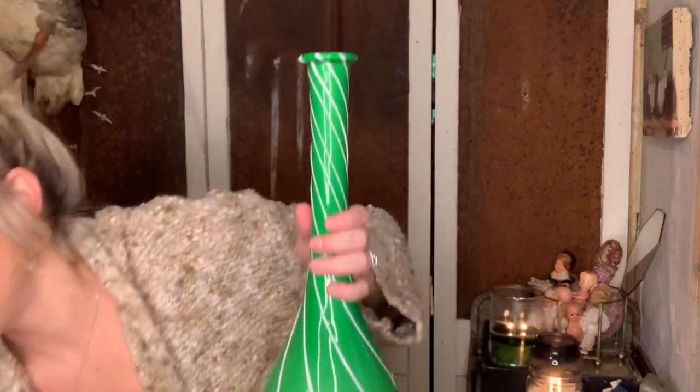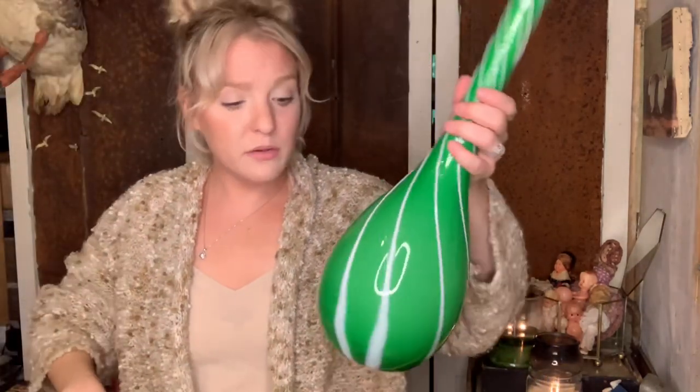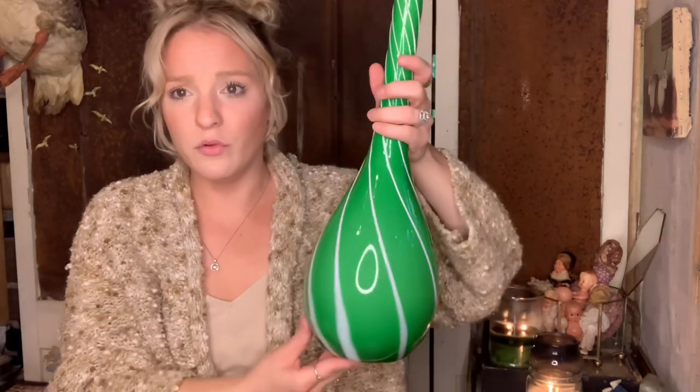And this is big. Let's see. 18 inches. And it isn't too terribly thick, but it isn't very thin either. It's like a perfect medium. And you can see how it's got this rim around it. So beautiful. I freaked out when I saw this.